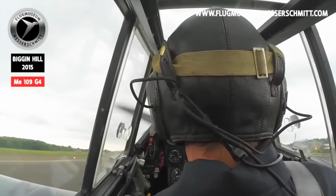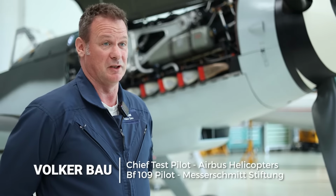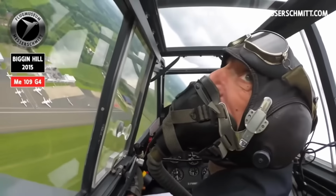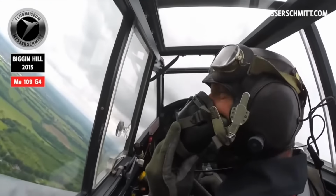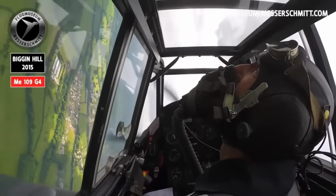And what is the 109 like once it's in the air? Once it's in the air, it's a fighter. So it's made for speed and to fight. So the maneuverability and flying the aircraft is just, once it is airborne, I have to say, fun. Okay. And what sort of normal maneuvers do you do at air shows? We do basic aerobatics like loop, roll or half Cuban, but no extreme aerobatics. We want to present the aircraft, present the engine, so we need the noise and we need the speed.